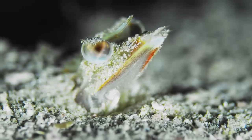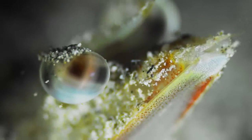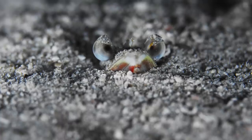Eyes look very similar to those of land insects, and in fact function in much the same way. They provide nearly 360 degrees of vision and allow the shrimp to react almost instantly to threats.